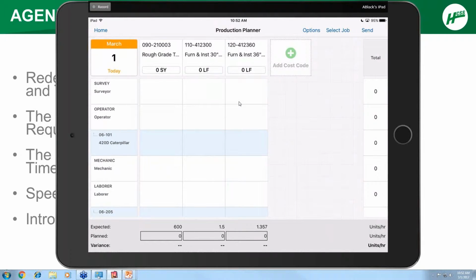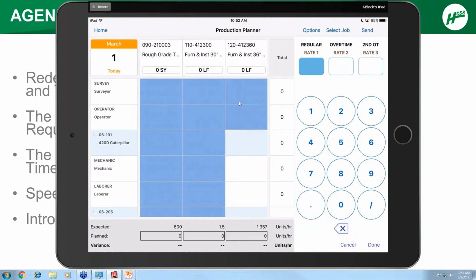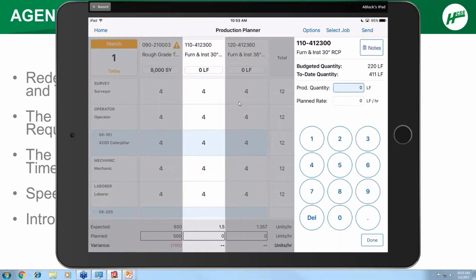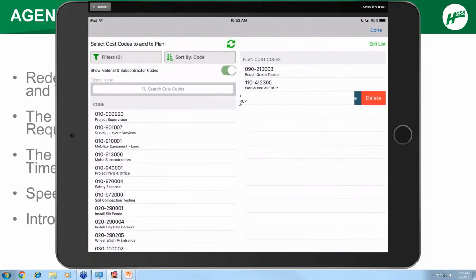Alrighty. So we're going to select everything here. Put in some hours. Put in a quantity, 100 square yards. Good, we were way off track. Let me try and get this in the ballpark here. We'll go 8,000. Nope. 8,000. Perfect. All right. And then for this one, we'll do 10. Perfect. All right. So keep this fairly easy for us.